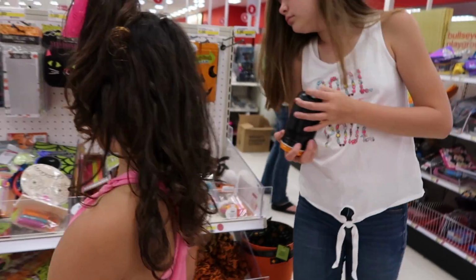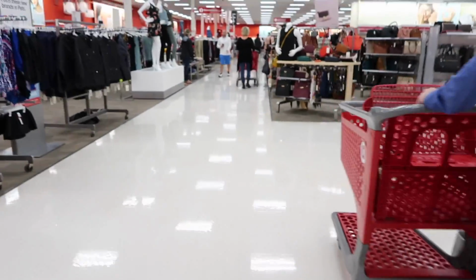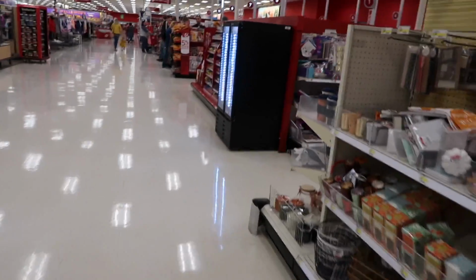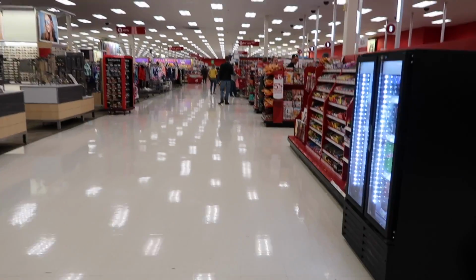Leave the dollar spot now and Halloween stuff, and we're gonna go. Where are we gonna go now? Toy section. Yeah, we'll go back to the toy section and see if there's anything new back there.